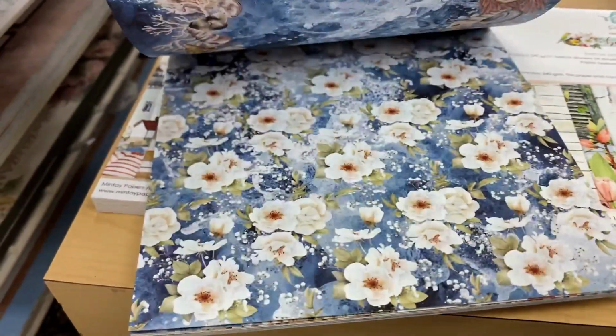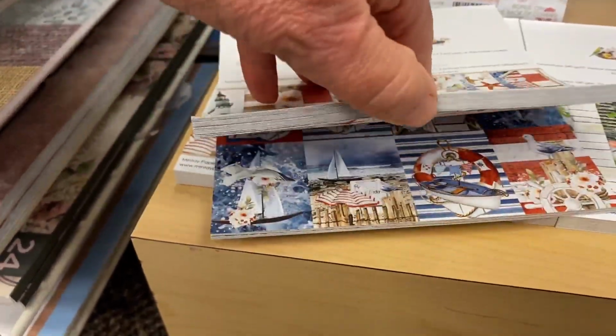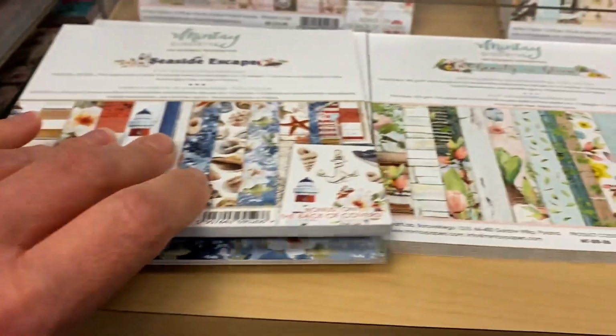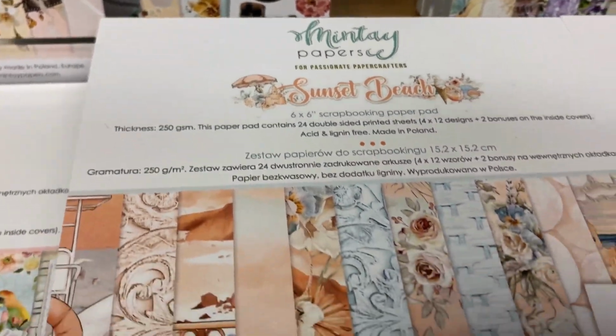Have you ever touched these? Have you been in a store with them? I have not. And go back. Look at that blue floral. Oh my gosh. So I've seen Minte in other places in 12x12s.